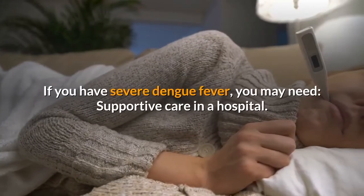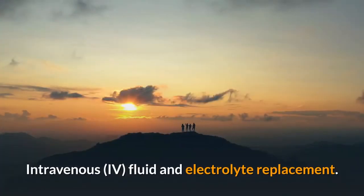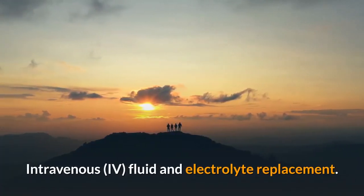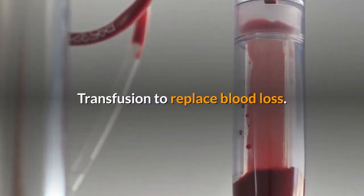If you have severe dengue fever, you may need supportive care in a hospital. Intravenous IV fluid and electrolyte replacement. Blood pressure monitoring. Transfusion to replace blood loss.